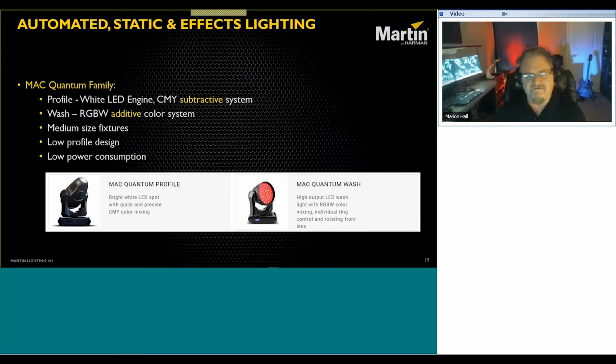Okay, so let's jump back into talking about our family of products. This is the Quantum family. We have two products here. We have one called the Quantum Profile. It uses a white LED engine, so it's not using a discharge lamp, and essentially has a CMY color mixing system, a subtractive color system, to change color.